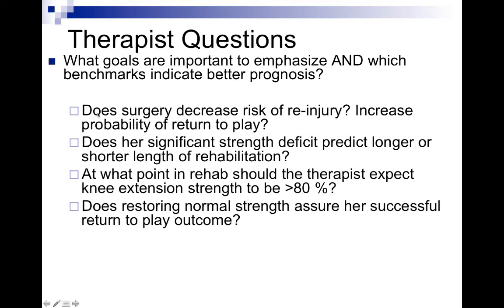So the first would be this question about surgery. What's her risk of re-injury? What's her best probability of return to play with or without surgery? And then also, what's the significance of her strength deficit in predicting a shorter or longer rehab? She has a 50% strength deficit. That seems fairly significant. Does that mean she has less chance of returning early to play, or does it not matter? What's the significance of a high or low strength value at the beginning of her rehab?